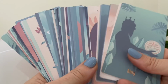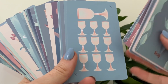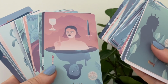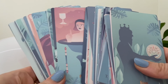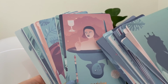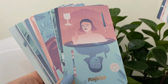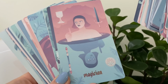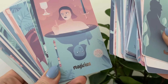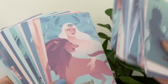Here's the King of Pentacles. Here is 10 of Cups, just absolutely gorgeous. Here's the Magician. So to compare it to the Holly Simple deck, for example, here we have all the suits represented in the corners with the central Magician figure, using them to manifest her will. So you can see that they're both in the Rider-Waite tradition, but quite different in the layout of the actual image. Here's Strength.